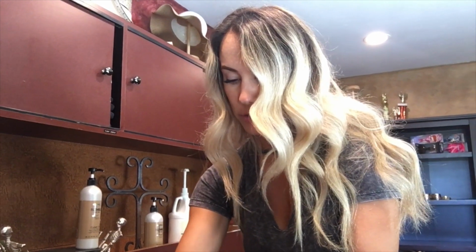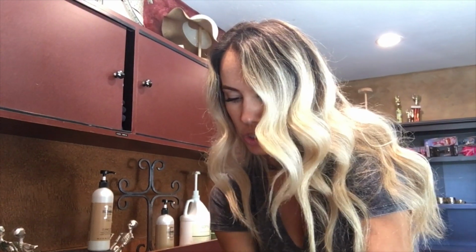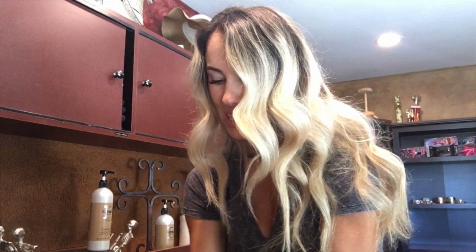If the client likes ashy tones and silvery tones, then you could use that base for a toner, which is what I use on you. Oh yeah, because I love that look. It's so pretty. Yes, but some clients like more golden, so I just have to change my toner based on what tones they like. A lot of clients actually are afraid of ash and silver. Oh really? So I have to just use more like natural tones on them.